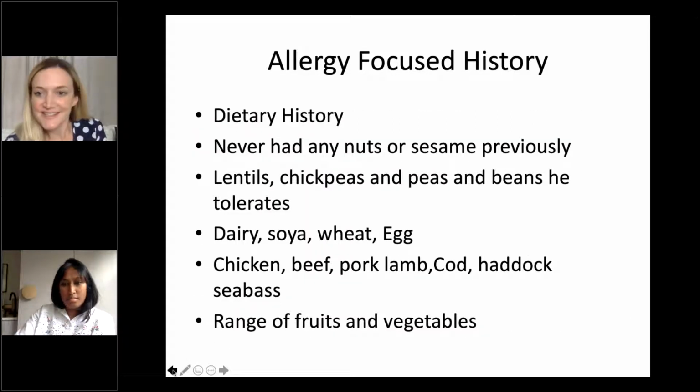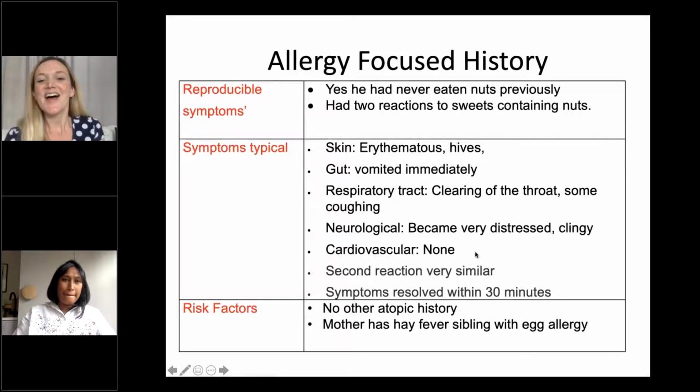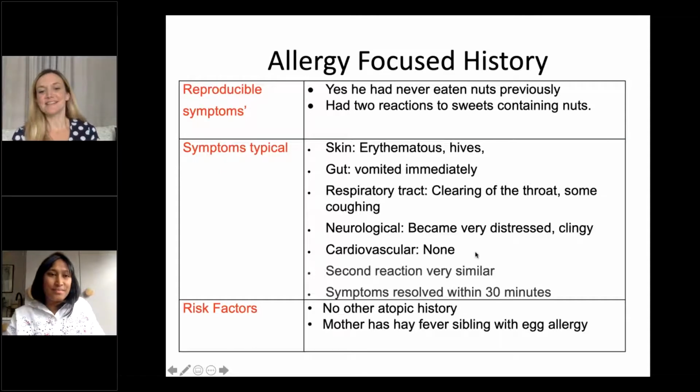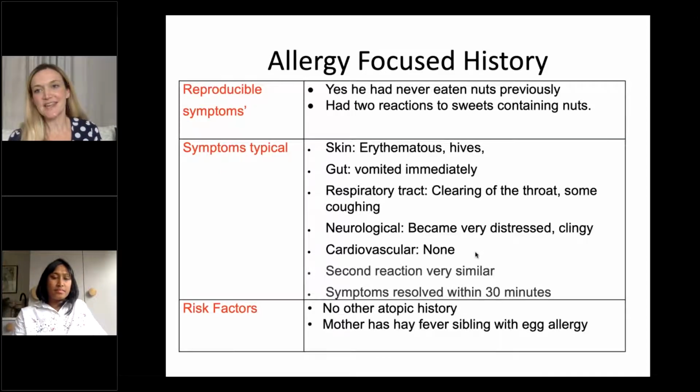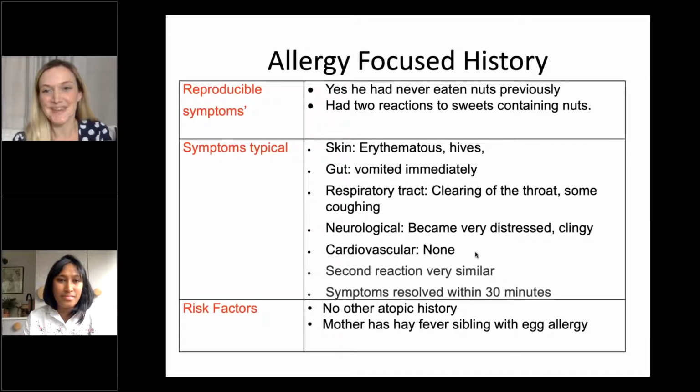So everyone's got it straight away. Yes, it is anaphylaxis, isn't it? Because you've got the ABCs here and he's definitely got symptoms. So this is anaphylaxis, and the symptoms did resolve within 30 minutes. And actually that's quite a common presentation to our allergy clinic, anaphylaxis that was given no treatment but has resolved. But obviously you're not going to send them home just hoping that will happen next time.